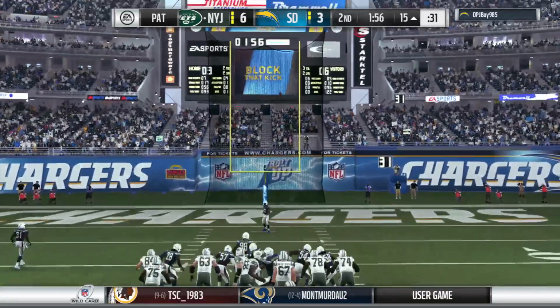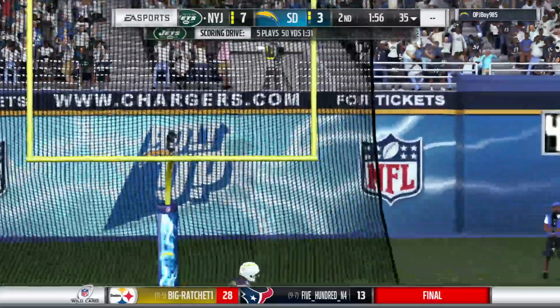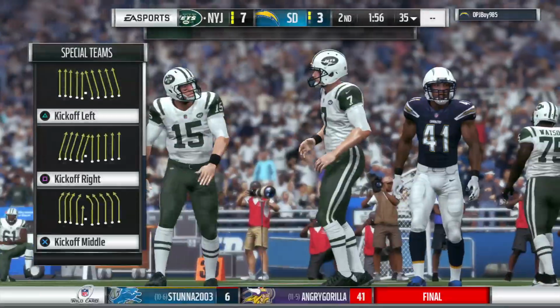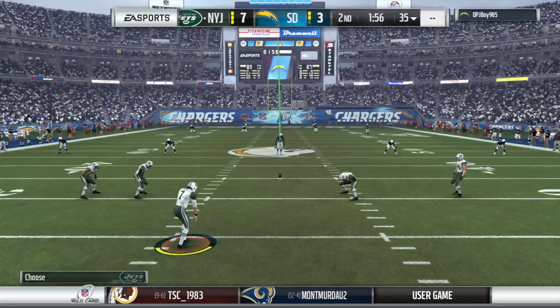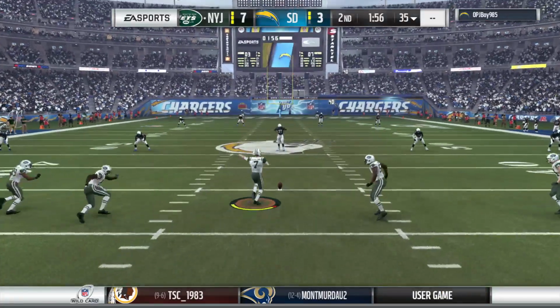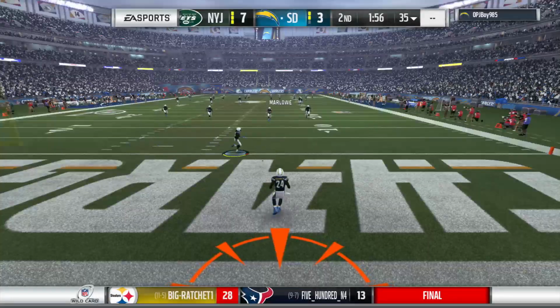Boy, it's nice to have that big, reliable target you can go to each and every time. A lot of people see that position as a fallback. Throw it to them when all else fails. Not at all. This guy can make plays, and that's exactly what he just did. Yeah, a big play here for a touchdown.